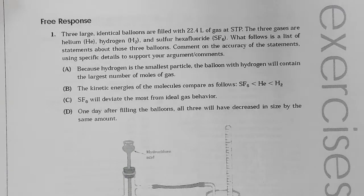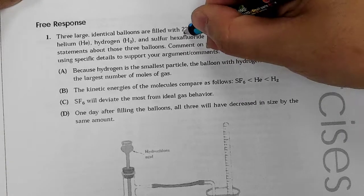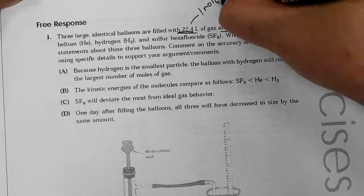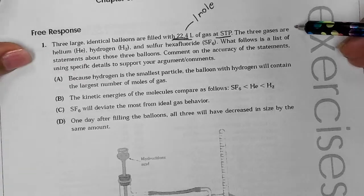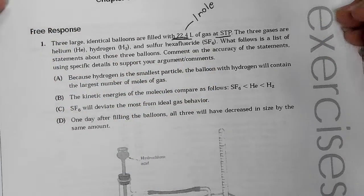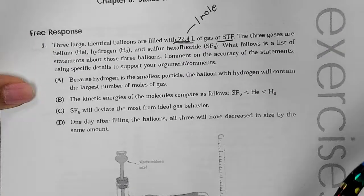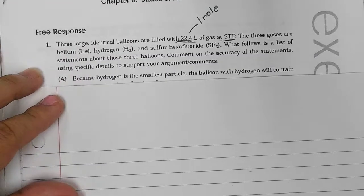Okay, so 3 large identical balloons are filled with 22.4 liters of gas at STP. That means that's 1 mole. 22.4 liters is 1 mole. These gases are helium, hydrogen, and sulfur hexafluoride, SF6. What follows is a list of statements about the 3 balloons. Comment on the accuracy of each statement using specific detail to support your argument.